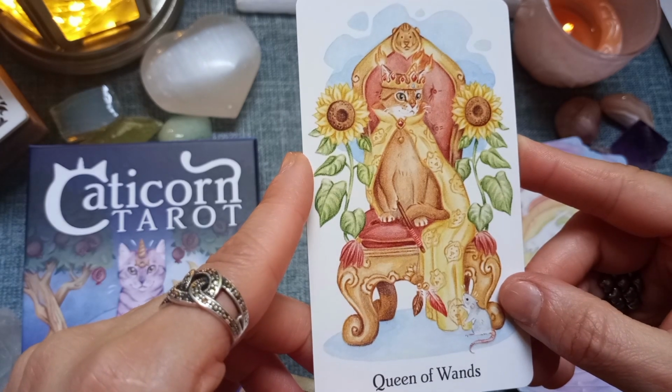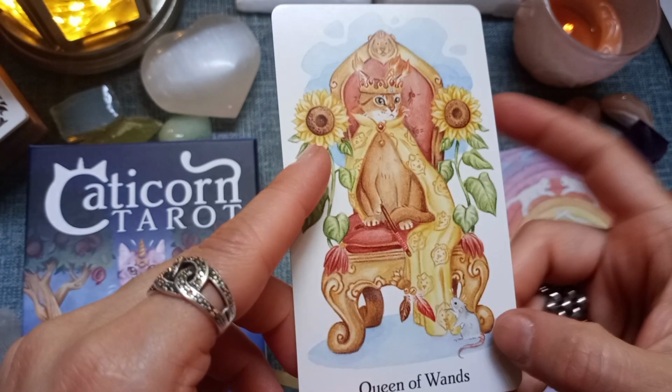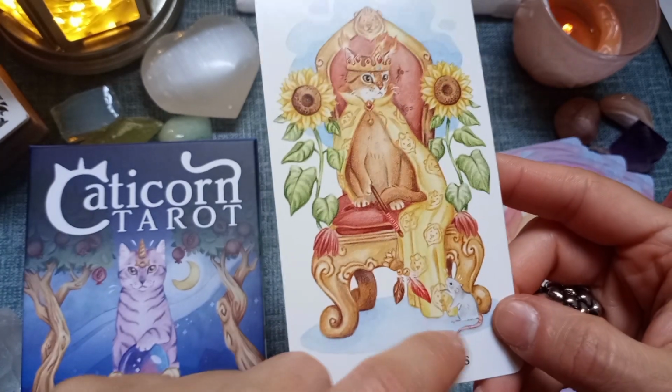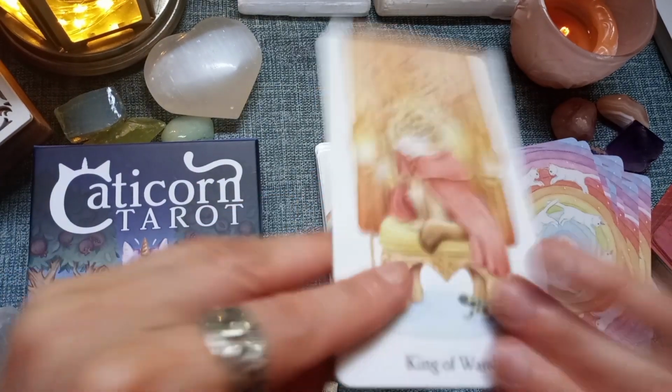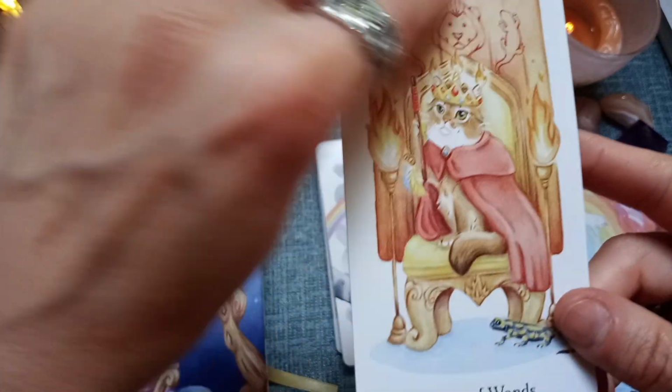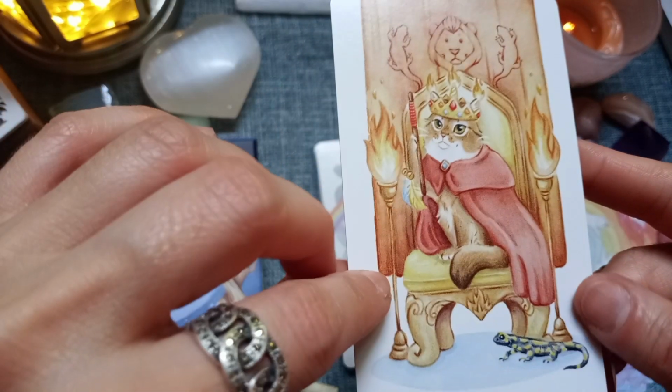The Queen of Wands, my card. Beautiful. With the sunflowers, and there's a little companion here that in this case is a mouse, not a black cat. The King of Wands. I love to see the lizards and the lion on this backdrop here.